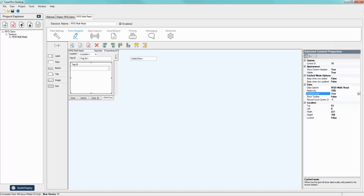So we set that to true, and once we do, we get a few more options presented to us. So one thing you can do is trigger beeps when a row is added or updated. So in our case, as a new tag is scanned, it's going to add a row to our grid, so we want it to beep when that happens. So by setting that to true, every tag we scan will present a beep to the user.